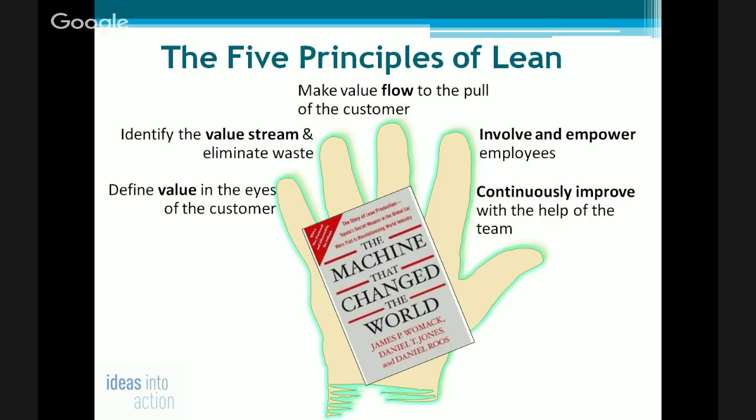We then identify the value stream that delivers that outcome for the customer, and we start to map and understand the value stream so that we can eliminate waste, which is all of those things which are not benefiting the customer. We then should make value flow to the pull of the customer. So we respond to the demand of the customer rather than working on a just in case principle or just building stock and inventory.